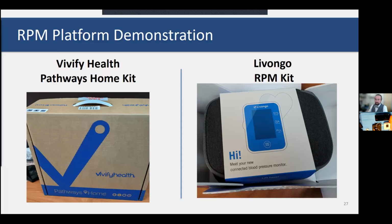Now, anytime we're dealing with Bluetooth devices, we need to remember that Bluetooth is not bulletproof. Things do become unpaired. We need to make sure that we have a plan for how we're going to work with patients when their devices become unpaired. Even with a kit that's fully set up out of the box, there is a lot of times some troubleshooting that needs to happen.